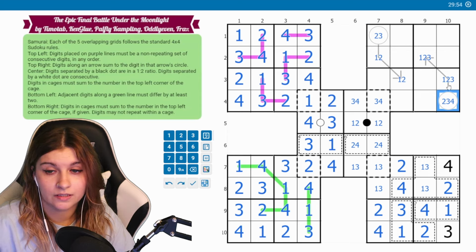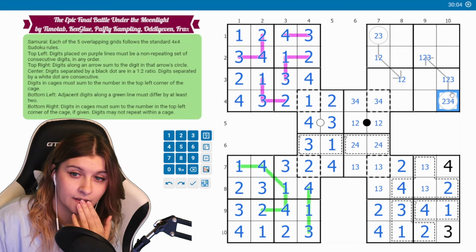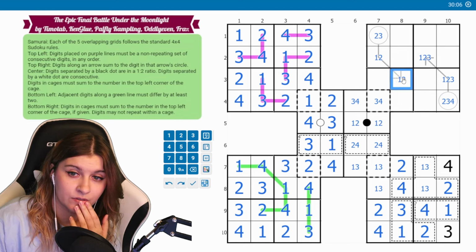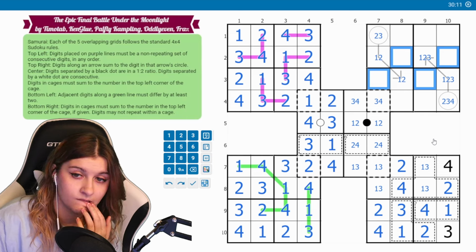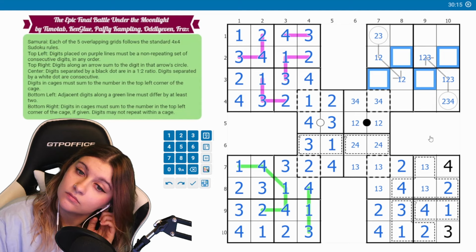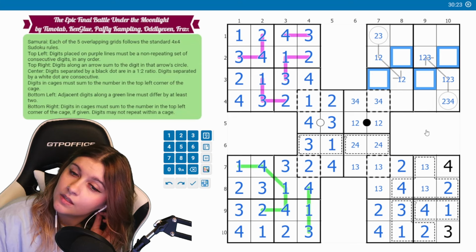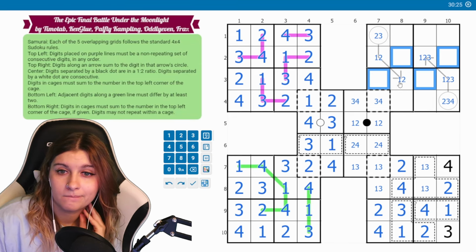This could be a 4 because this could be 1, 3. 1 would just go in the other place, and then this would be a 3 and this would be a 2. If this is 3 and this is 1, 2, you'd have 1, 2, 1, 2. So these would be 3, 4. Would that break something? These would have to be the same 3, 4.